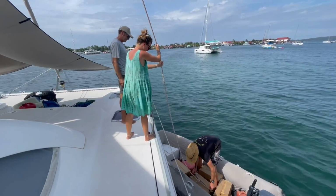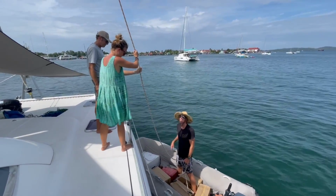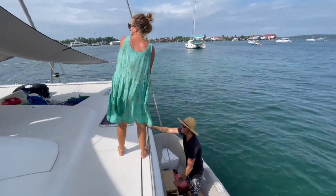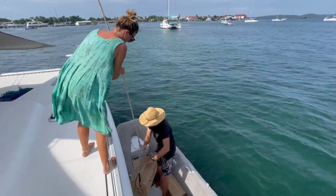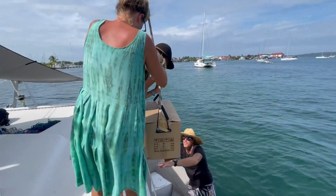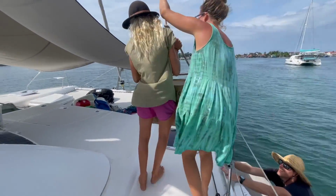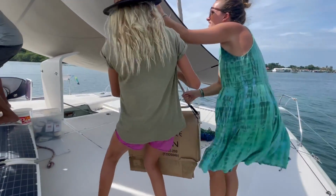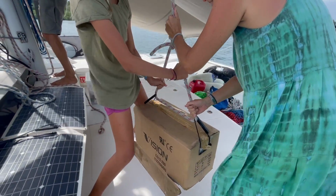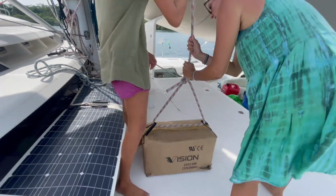We got the batteries back to the boat. Now we're trying to figure out how to get them on board without breaking anything. Alright, so we're winching the new batteries up. How far? Just to here, okay? Coming down. Yep. That was good. Done. Okay. Right, we need a little bit more to undo it up.